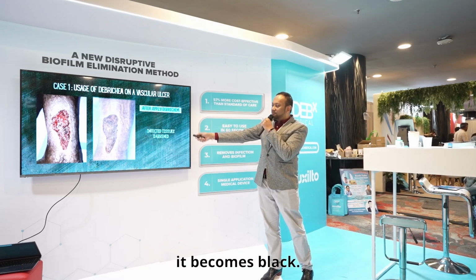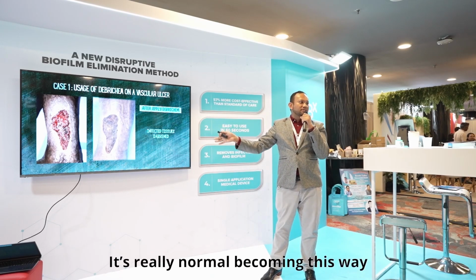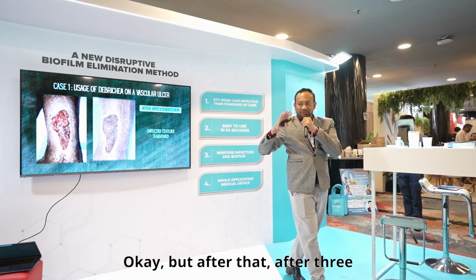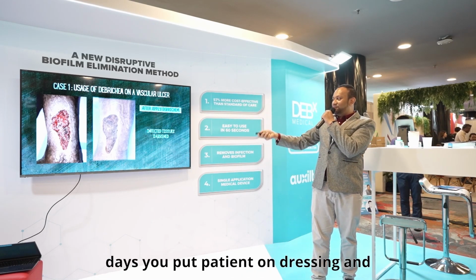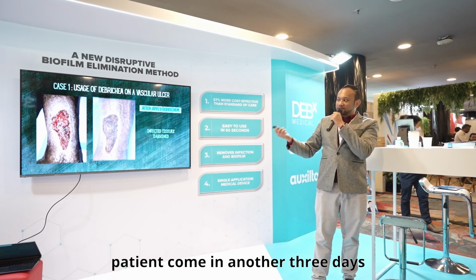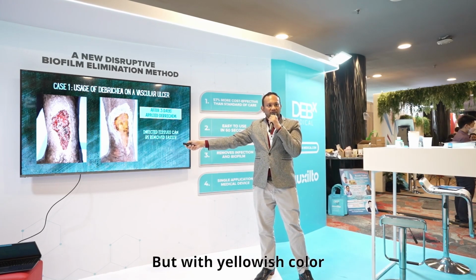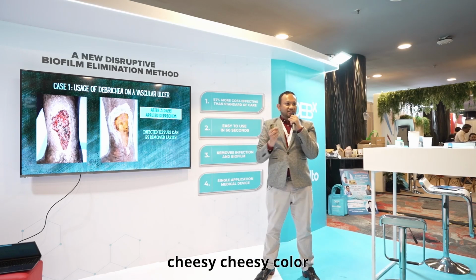after we put DEBRICHEM, it becomes black. This is a normal procedure. It becomes like that because it is carbonized, so it turns black. Okay, but after that, after 3 days, you put the patient on dressing, and the patient comes back another 3 days later, you can see the wound turns this colour, yellowish, a bit like a cheesy colour.